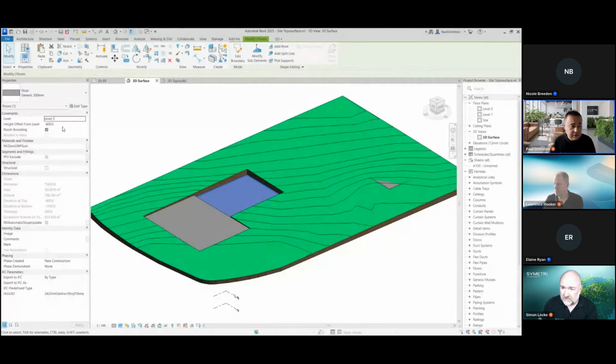Obviously, if you move the level of the floors up and down, or say I'm doing this with floors, we could do it with other topo solids. We could do it with roofs as well if we needed to. But we can sort of manipulate those. And it works also if we have shape edited the floors or the topo solids or even the roofs.